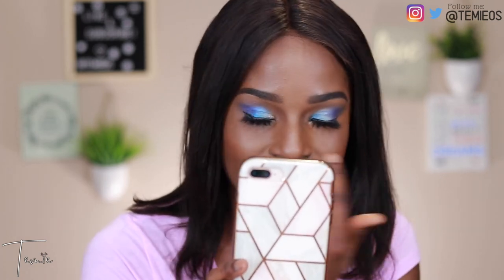So you see my under eye? You know, I don't usually put stuff under my eye. Yeah. I created an eyeshadow look using this. So these were the three shades that I picked. I see. Throw a wig on. Yeah.